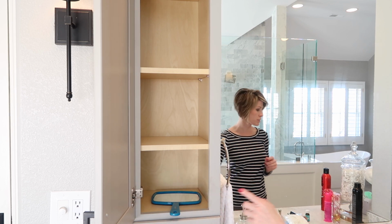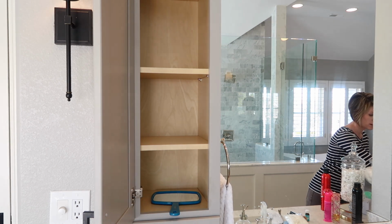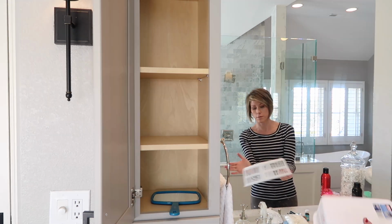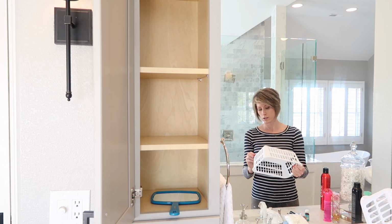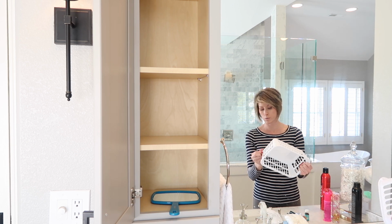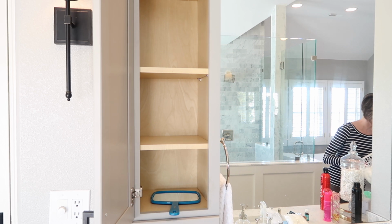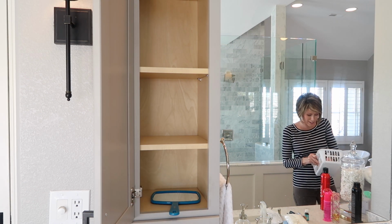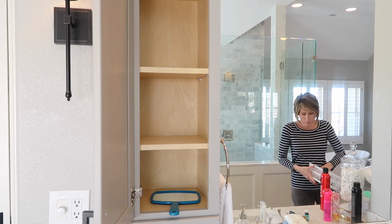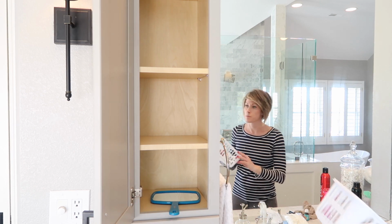So now what I'm going to do is put in this cupboard everything that I use to do my hair, minus the products. And then I'm also going to store my larger perfumes in here as well, just because I don't really want them in a drawer laying down, just again in case I have a spill or whatever, it's not going to end up on my wooden drawer.